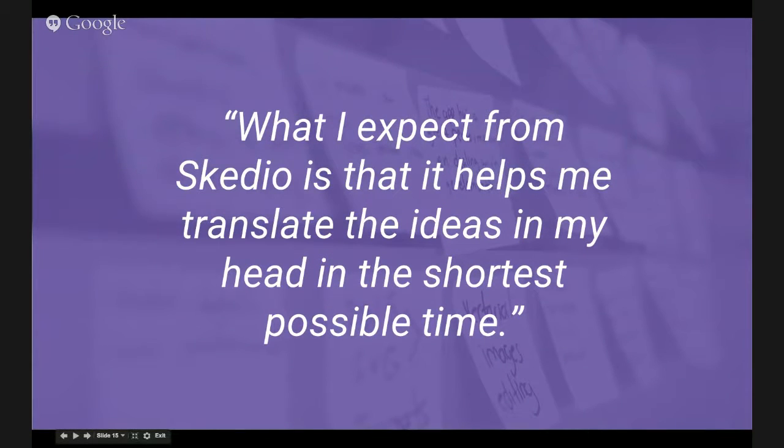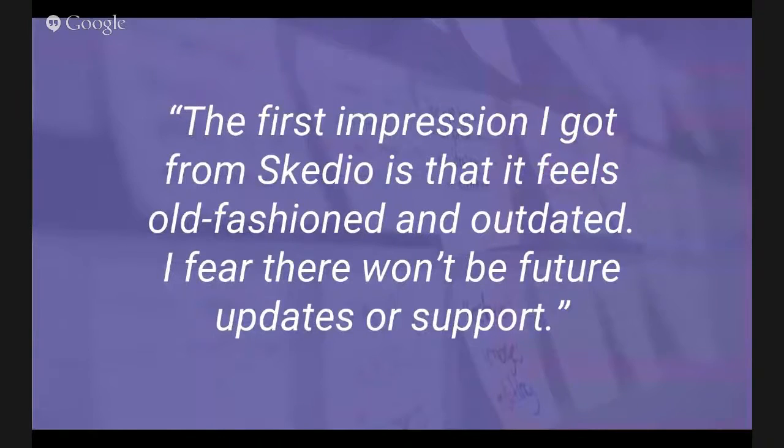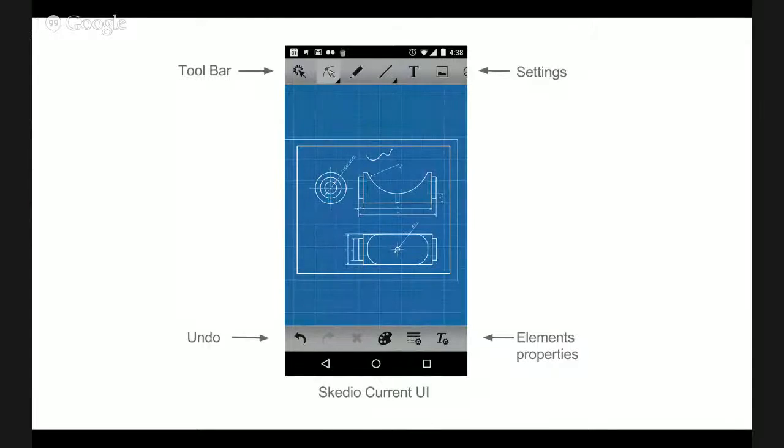Well, the second one is improve the user interface to look updated. And here I'm going to start with a quote from a user that says, the first impression I got from Skedio is that it feels old-fashioned and outdated. I fear there won't be future updates or support. And as we can see on this slide, this is the interface that Skedio has right now. As you can see, the interface looks like it hasn't been updated for maybe 2 years or more.